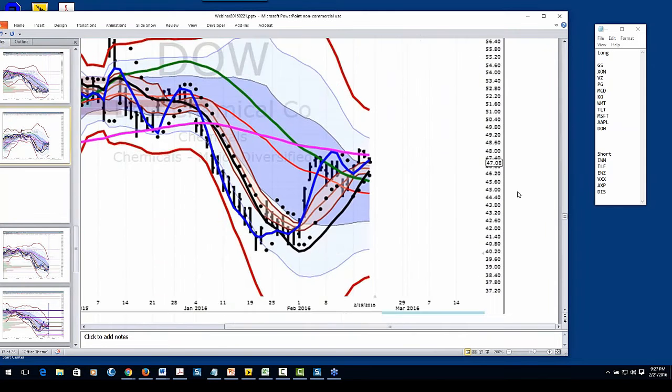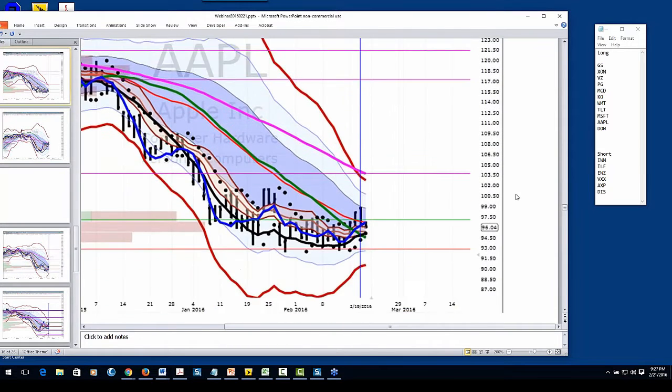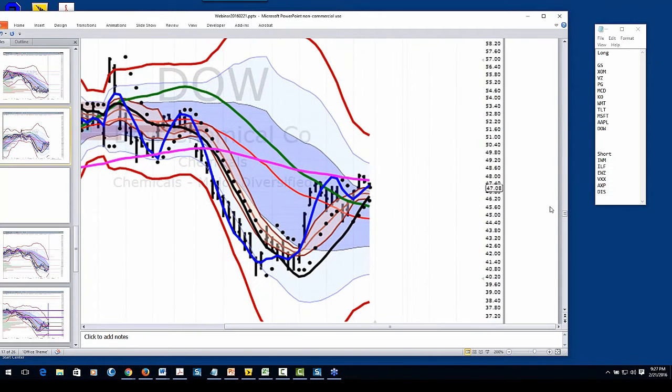Next is Dow. I did this one. I know Sonal likes Dow, so this one's for her. And this has basically the same. Oh no, that's Apple. Sorry, Dow. Here was the RLXD entry, which I missed. It has come back and held support at the edge of the dragon, and it started to take off again and finding support at the 270 where it belongs.